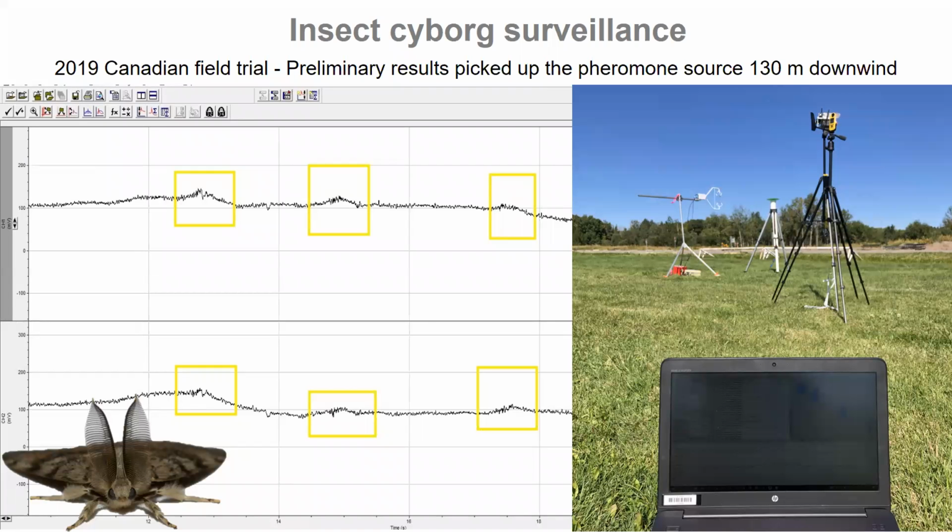In 2019, we completed 2 successful field trials in Canada with Natural Resources Canada's Great Lakes Research Centre, with key results showing gypsy moths could consistently detect insect pheromone within a wind tunnel at 30 metres and the field at 130 metres. The male moth's response is visible in the graph with the yellow boxes.